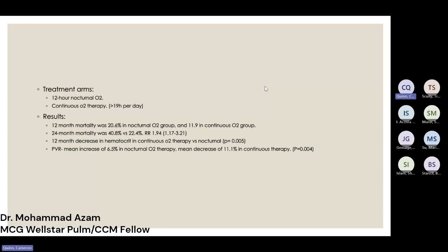They also did see improvement in hematocrit and some PVR improvement in the continuous therapy group compared to just the nocturnal 12-hour oxygen therapy group. And that's where we came to the conclusion that continuous oxygen in severe hypoxemia is probably better than just doing nocturnal oxygen.